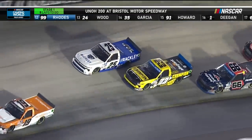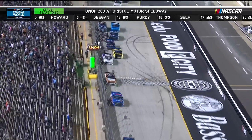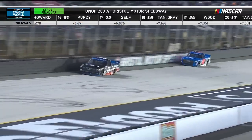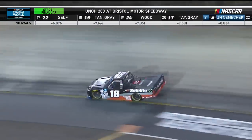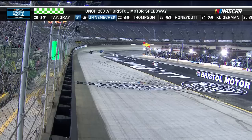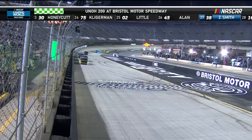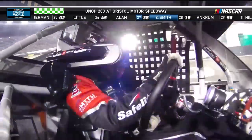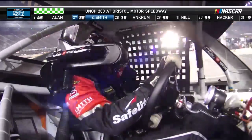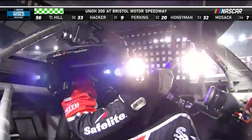Stewart's got that spot. Look, Benedetto up top and Enfinger banging doors. What about Benedetto up into the top 5? Final lap in stage 1. Chandler Smith finishing the job, and he's going to be the stage 1 winner here at Bristol. 4th stage win of the season, and that all-important playoff point that he gets to take with him if he needs it to get to Phoenix.